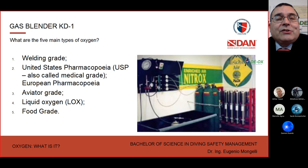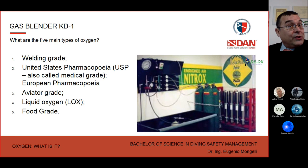The other type of oxygen that is commercially available is the liquid. Liquid means cold. It is below negative 183 degrees, as we were talking about in the previous slide. And the last oxygen available is the food grade. Food grade sometimes is the only oxygen that is really available in some countries, such as Italy.